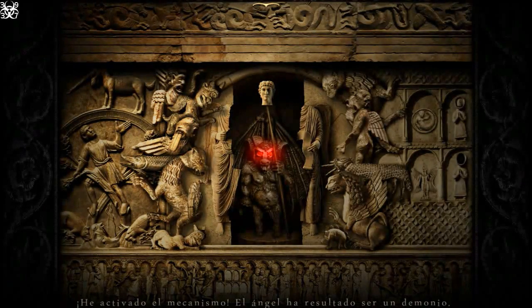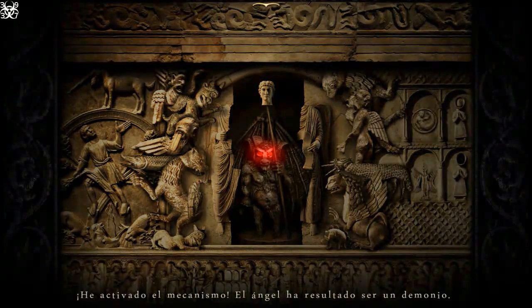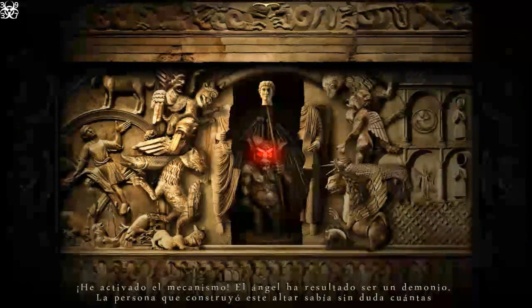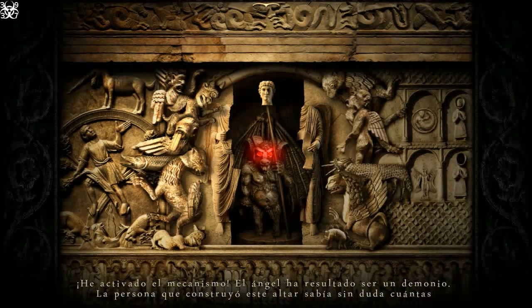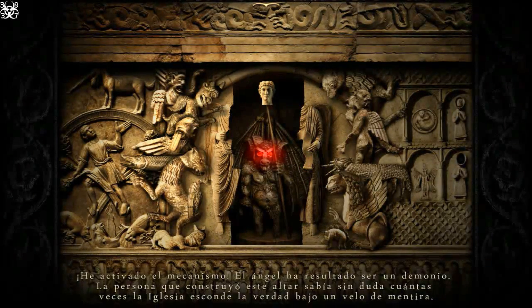I have released the mechanism. The angel turned out to be a demon. The person who built this altar clearly understood how often also the church hides the truth behind a veil of lies.